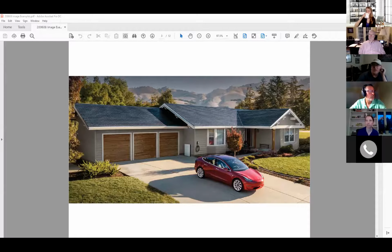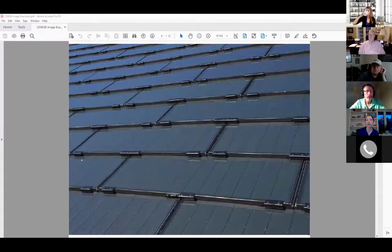Sorry, what's the life on these? Do you know, Beth? Yeah, they are. Here's a close-up of it. My understanding is that they're quite long, like 20 years, although to be fair, it probably depends on the brand you buy. But it's comparable to a typical asphalt shingle roof, depending on the brand of asphalt shingles you buy, and depending on the brand of the solar roof that you buy.